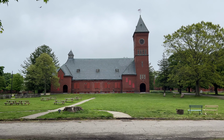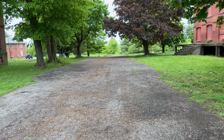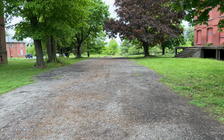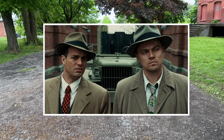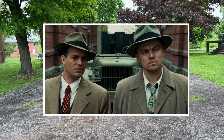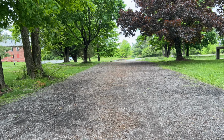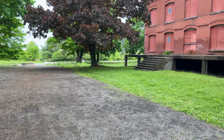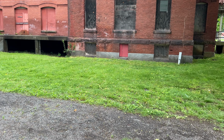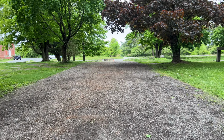This is actually the driveway that they drive Teddy and Chuck up. Where I was walking, I didn't even realize it. Where I was walking, just talking to you now. So I believe for the movie, I could be wrong, but I believe it was all purpose-built sets for the movie. The walls with the barbed wire on top. But this was the double entrance gate right here.